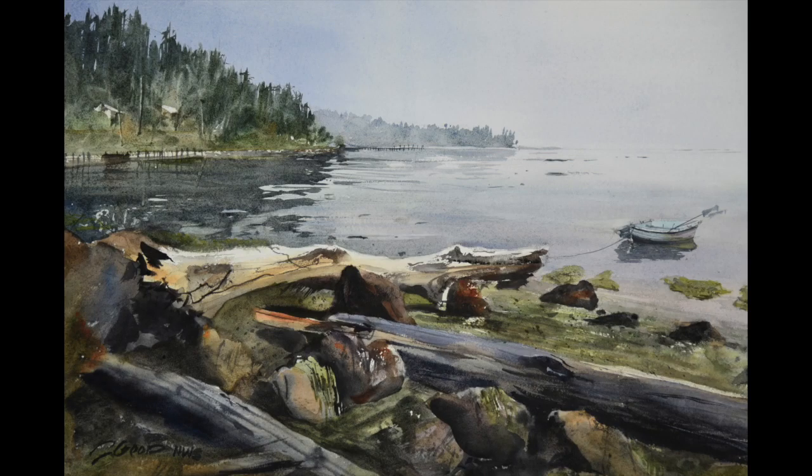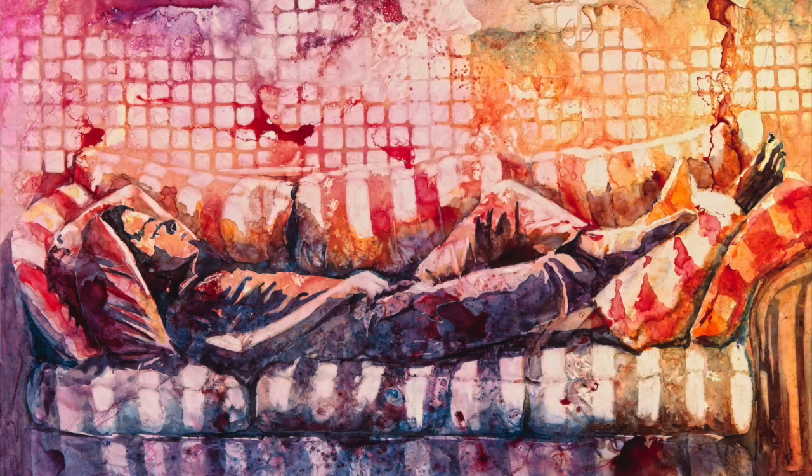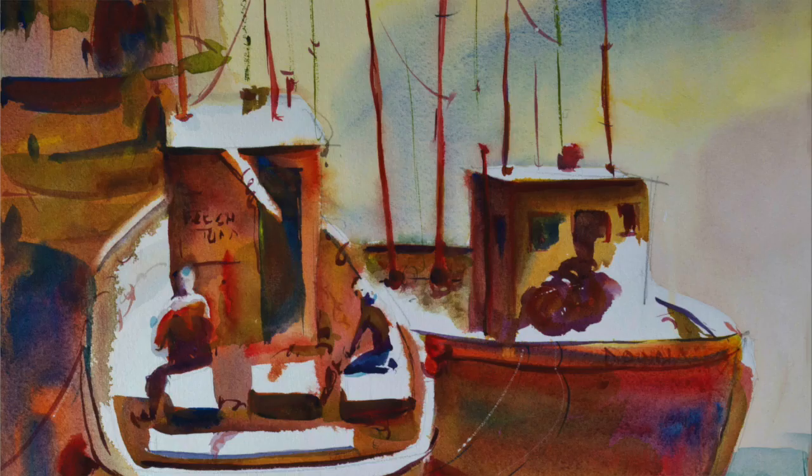Here, the foreground and the values in the distance have a wonderful sense in this particular painting. Very well executed, how you have the light back here working to your darker values in the foreground. Very interesting and intriguing. And this here I thought was really fun with all the texture and how you incorporated the body into it and the couch. I thought it was such a good use of design.